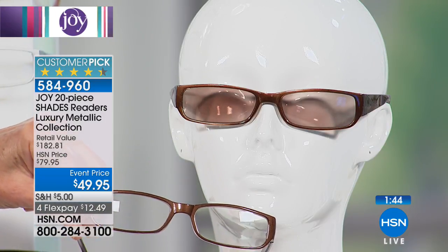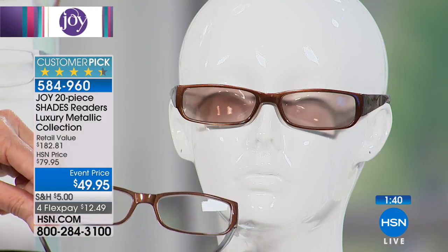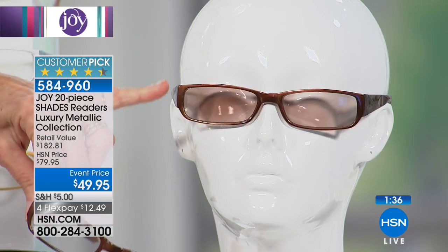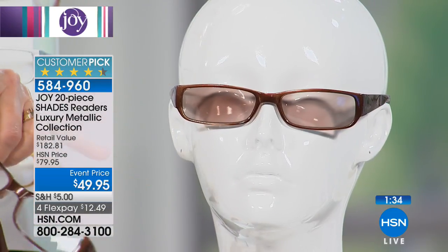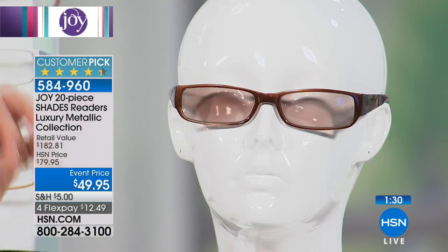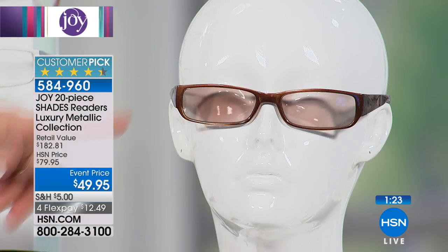Then when you get the box, you run into the house, they're going to revert to clear again, and you're going to be able to see just like you did before you ran outside. So these are going to be invaluable for you if you're traveling, if you're at the beach, because you're going to be able to have your built-in magnification in your sun readers that'll convert from light to dark in a matter of seconds. I think that is worth the entire price of admission.